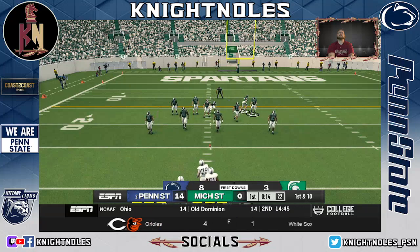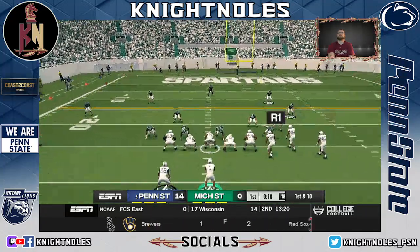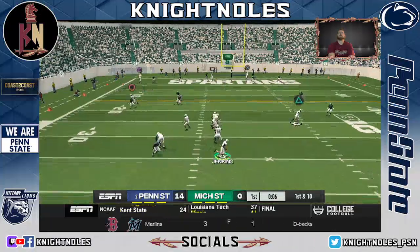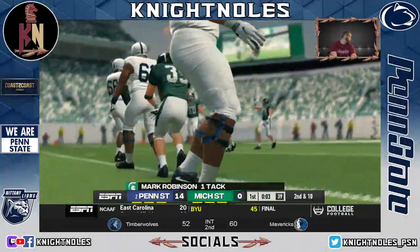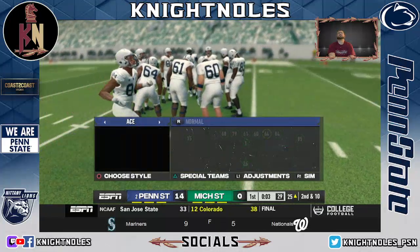First down, 10 yards to go. Ball on the 25. He's scrambling. Throws to the receiver, incomplete. That makes it second and 10.